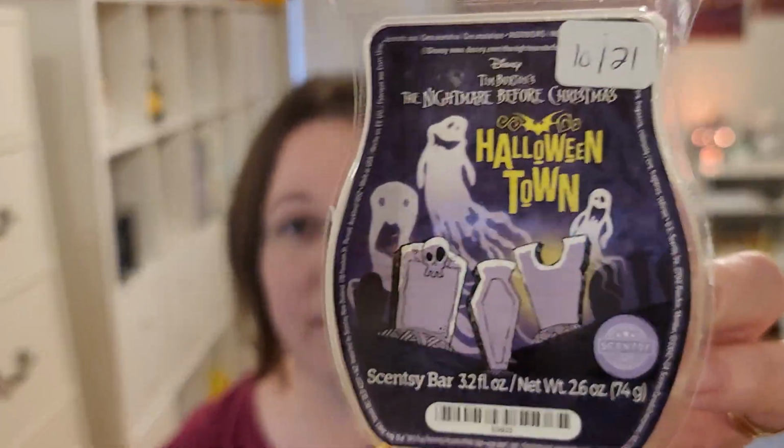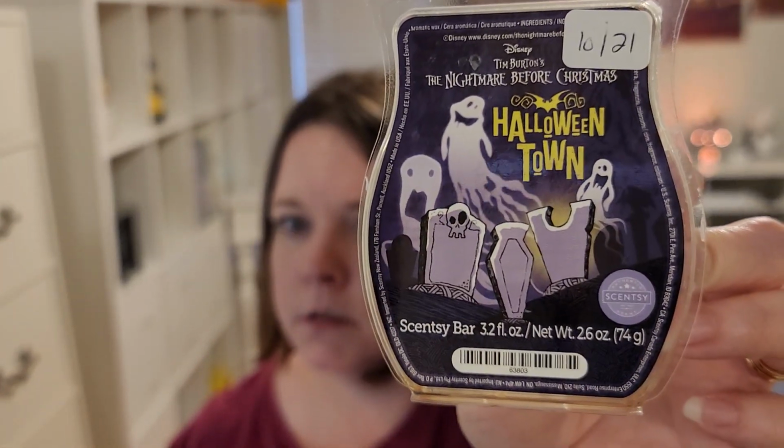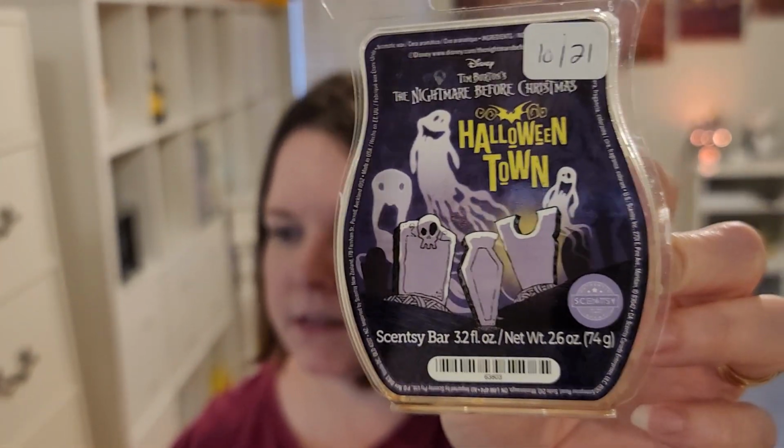You have to try it. It's a sunflower with cranberry is what it is, and a decent performer as well. If you're not a fan of bakery spicy type scents, that's a good change from that. Even if you are a fan of them, it's a good change from that. All right, we'll just talk about Halloween Town. And actually, I'm not positive this is still available.